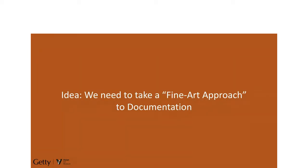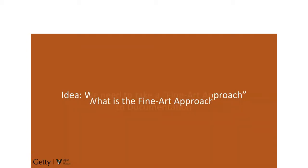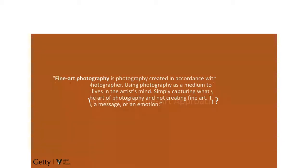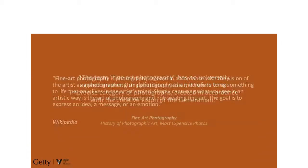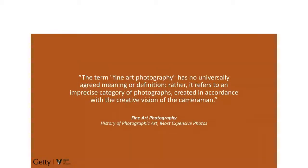But first, we need to define, what do we mean by the fine art approach to documentation? So what do we mean by the fine art approach? Wikipedia will tell you that simply capturing what you see in an artistic way is the art of photography, and not creating fine art. So contrary to this traditional meaning of fine art, there is actually no universally agreed upon meaning or definition of what fine art photography actually is.